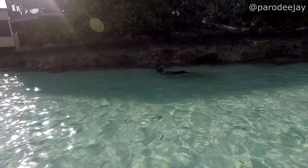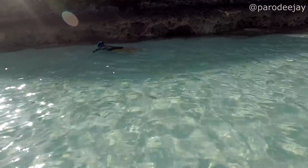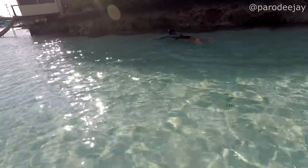There's a lot. Oh wow, that is a giant school of Sergeant Majors, which again is the only kind of fish I am able to call by name, so of course they seek me out.